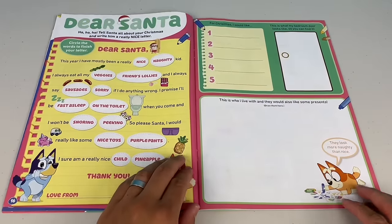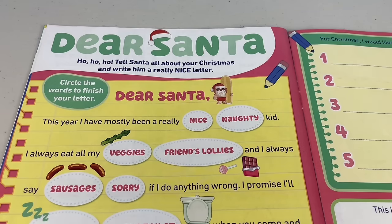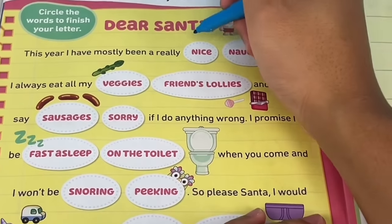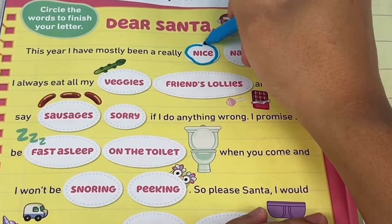Oh, dear Santa. Ho ho ho. Tell Santa all about your Christmas and write him a really nice letter. Circle the words to finish your letter. Let's give it a go. Dear Santa, this year I've mostly been a really, is it nice or naughty kid? What shall we choose? Well, I think I've been nice this year.